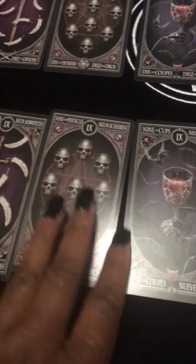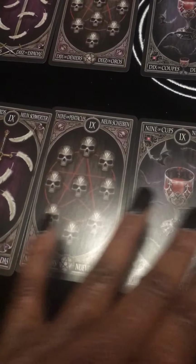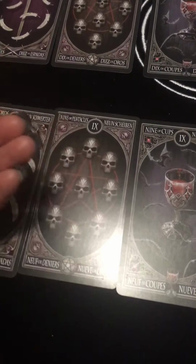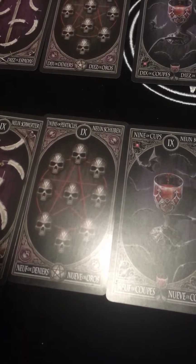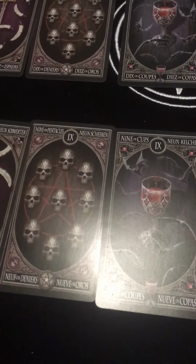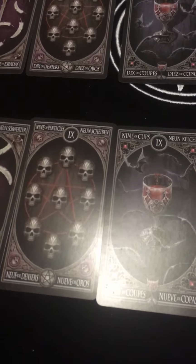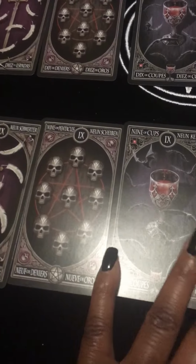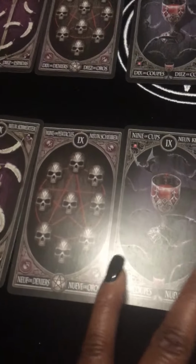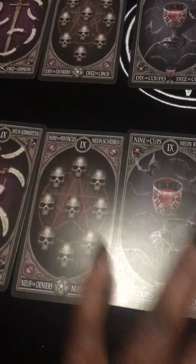So this is a really great and quicker way to learn. With me, I already know what they all mean because, like I say, I've been working with tarot for maybe over a year now, professionally. But still, I get stuck sometimes on cards like this that don't have a whole lot of detail. So I like to go and learn just to refamiliarize myself.